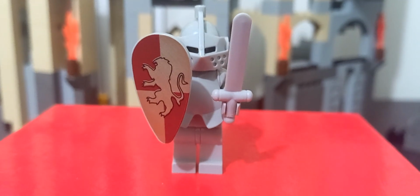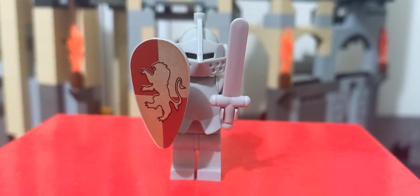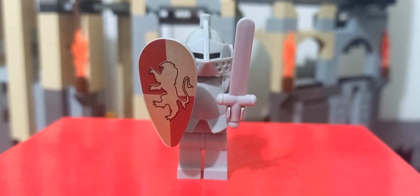I should also mention that the parts you can get from other sets, but just getting this combination as a figure, I think is exclusive to this set. Definitely for Harry Potter, but I'm pretty sure he's exclusive. Next up, we move on to the builds.